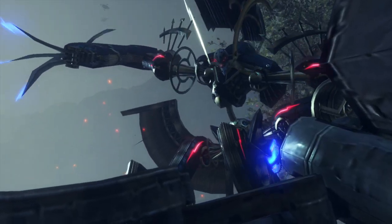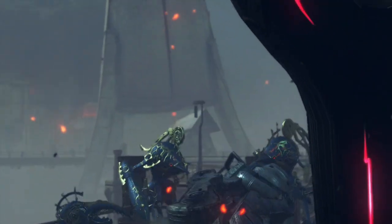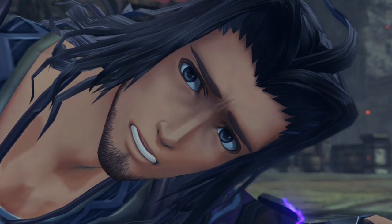And how do you make it worse? You show how it affects those closest to her, and have the villain toss her away like trash to be picked at by the Mechon. Just look at how Dunban's eyes tremble and how heartbroken he is.